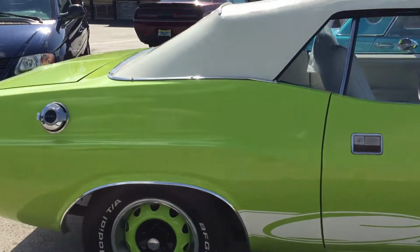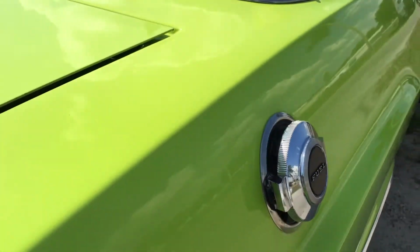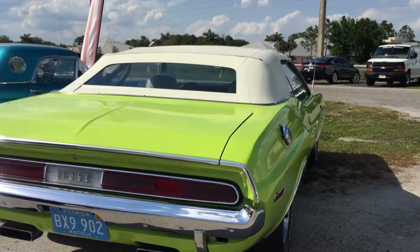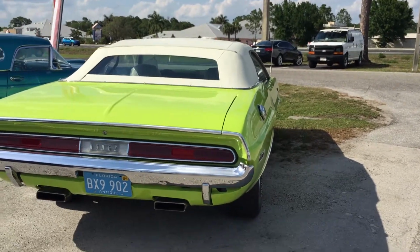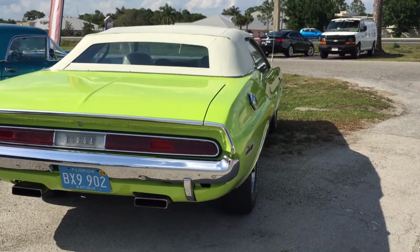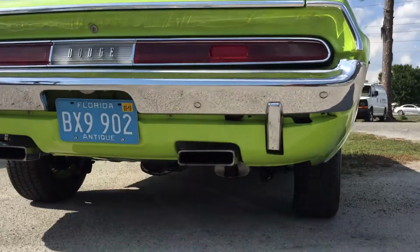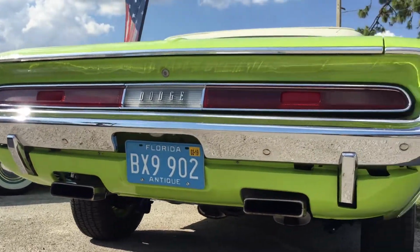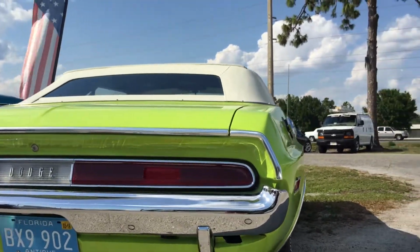Wow. So we got this nice fuel door here. Billet. White rag top. Actually, that looks like leather, so we got probably a leather waterproof top there. This is an antique car, antique plate car. The exhaust is definitely custom. Got custom exhaust here. Look at the lines on this beauty.